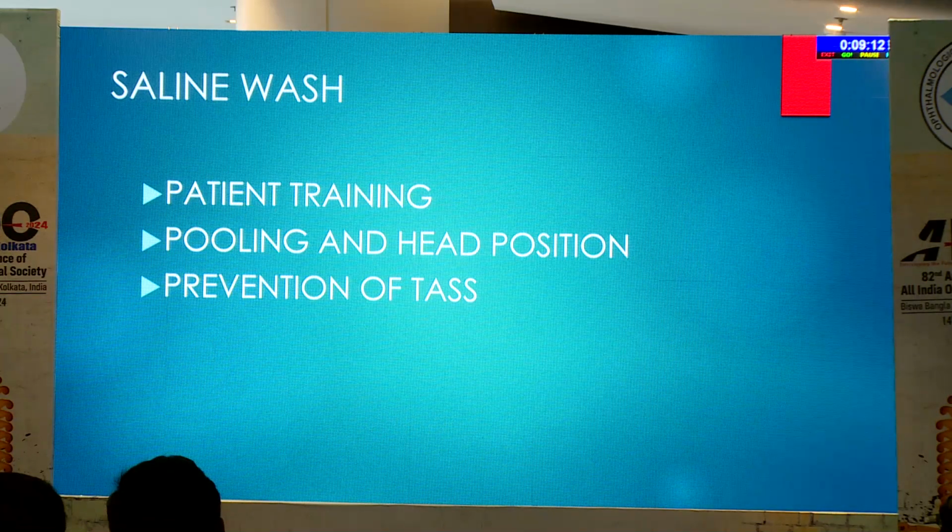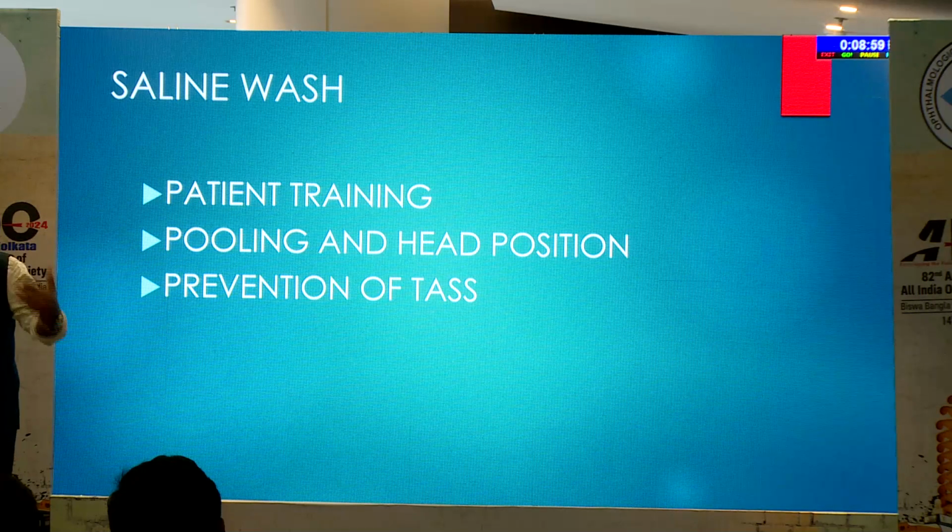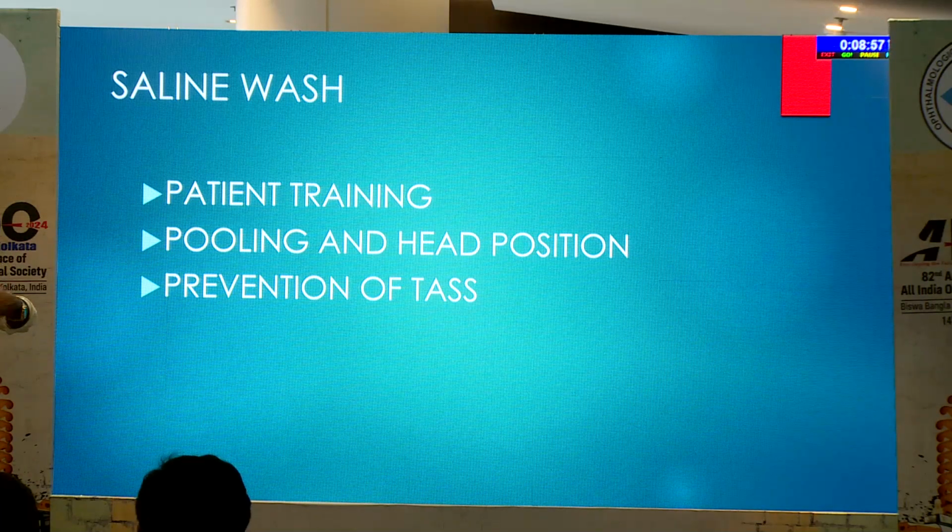Now, I always do a saline wash in the beginning. This is also a patient training. The patient has to fixate on the light. So when you push saline, keep on pushing saline, ask him to keep looking at the light and tell him that this is going to happen many number of times during the surgery. So keep your eye. It's a training for him to prevent the Bell's phenomenon from rolling over.